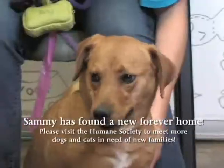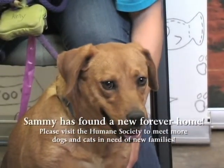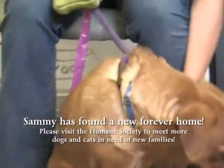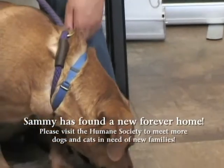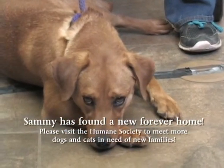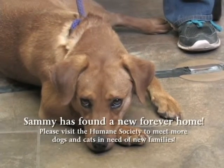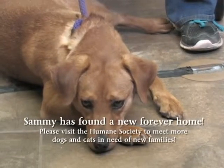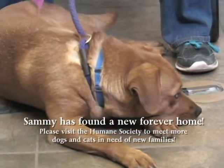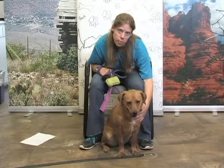This is Sammy. She's a female 3-year-old retriever mix, and she's very sweet. She's a little shy and she takes some time to get used to you, but then once she's used to you, she's really awesome. And she would do well in an easygoing home with older children, and she's just a really, really good dog. She's also good on walks. And she would love for you to come see her. So again, this is Sammy. She's a 3-year-old retriever mix female.